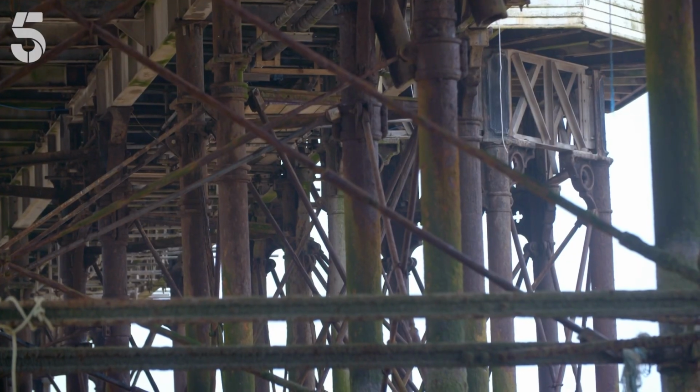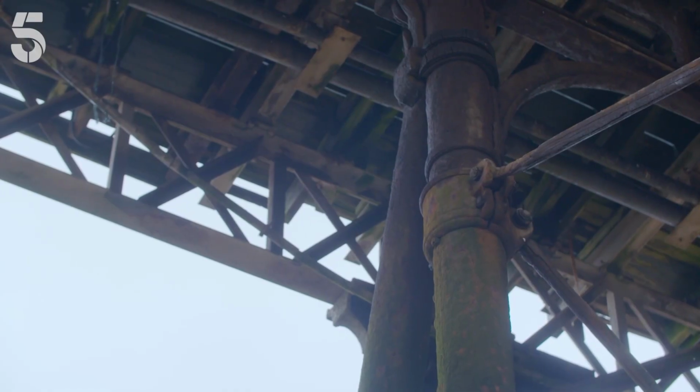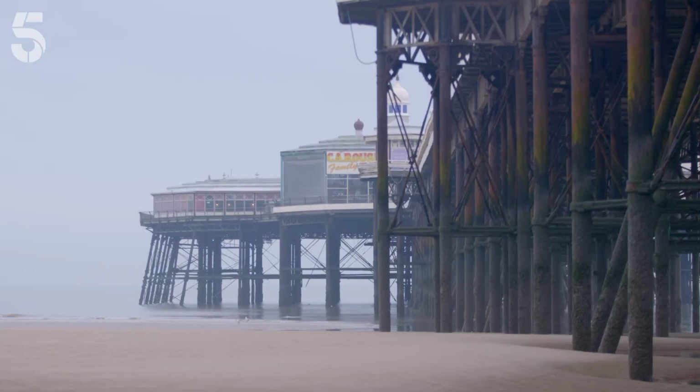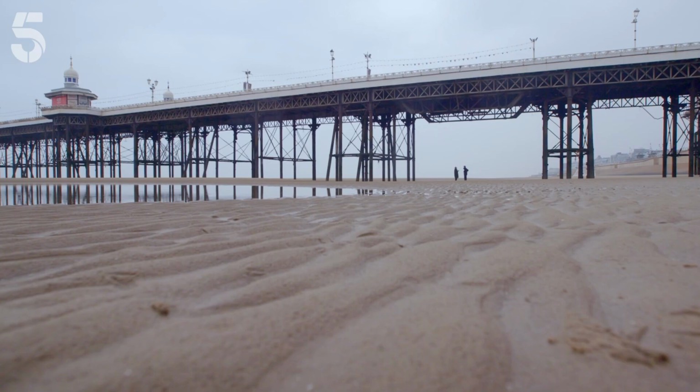A group of Blackpool's leading businessmen got together and stumped up £5 each to fund an architectural competition. The goal? To design a pier that would be bigger and better than their local rivals. The winner of the competition was one Eugenius Birch. Was that seriously his name? That was seriously his name. Eugenius? Yes. What sort of man was he?